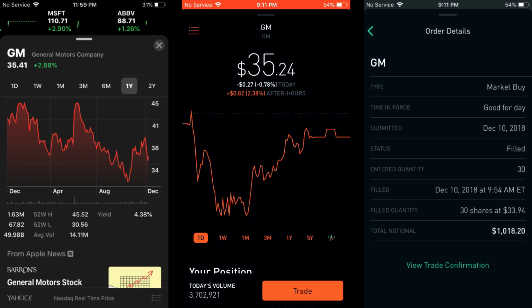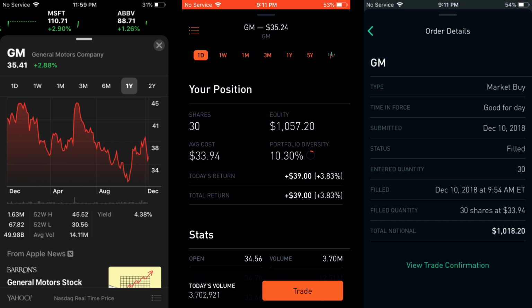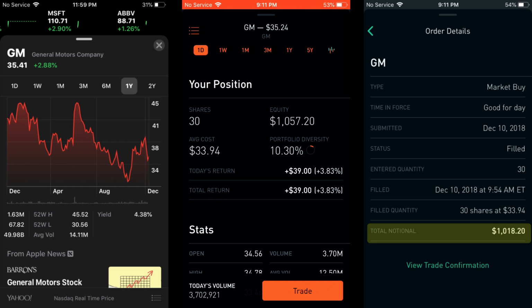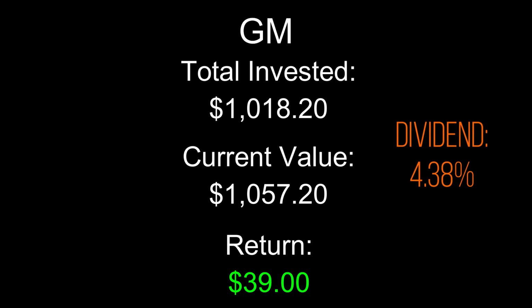Our next stock is General Motors. Also known as GM, General Motors is the largest American automobile manufacturer in the world. We bought 30 shares of GM at $33.94 for a total price of $1,018.20. It's now worth $1,057.20. The dividend on GM is 4.38%.